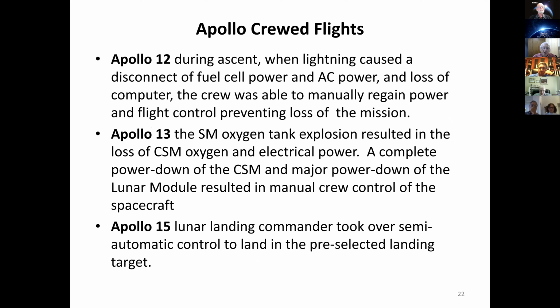Also during Apollo 12 ascent, we actually had a lightning strike, actually two lightning strikes. The lightning strike disconnected all the fuel cells, which supply all DC power, main bus power, and also AC power, which caused a loss of the onboard computer. The crew was able to regain power and flight control, preventing loss of the mission. Back in those days, we had Zener diodes in the circuitry. You used some discrete solid state circuitry in those days. In the case of the motor switches that connected the fuel cells to the main bus and the AC power from the inverters to the AC buses, there was an overload sensor in there that, if you had a current overload, would automatically disconnect.